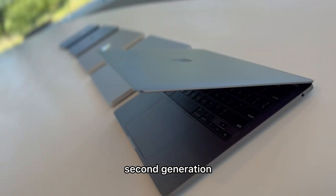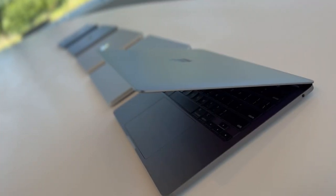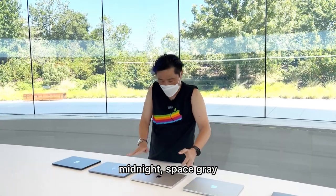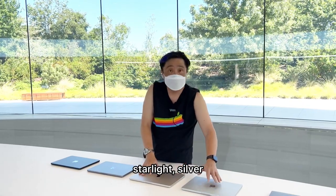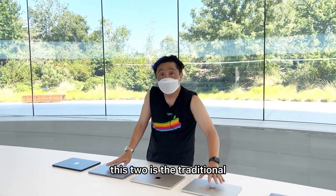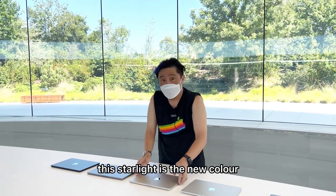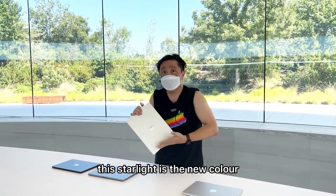Second generation, 5 nanometer, they build it like that, very thin. It's very amazing. These are the four colors: midnight, space gray, starlight, silver. These two are the traditional. If you are the traditional kind of person, these two. This starlight is the new color.